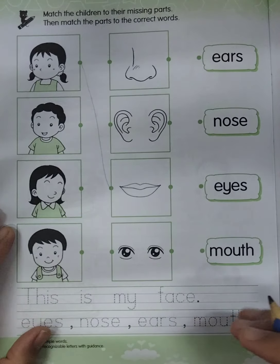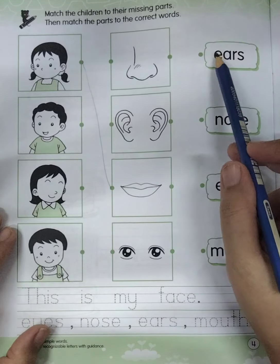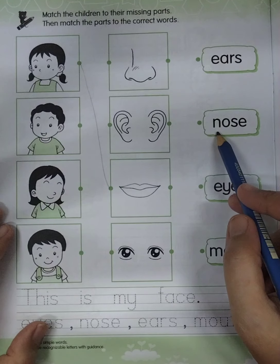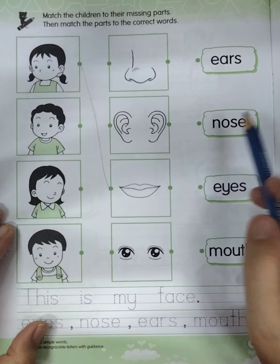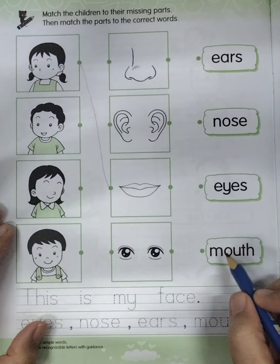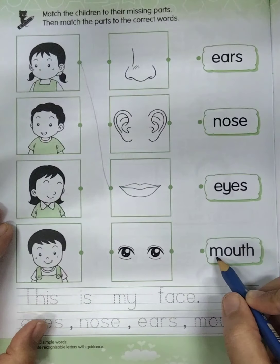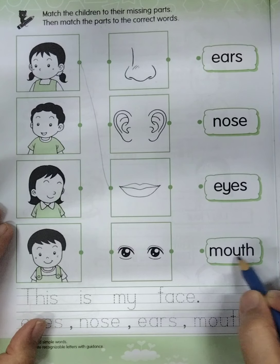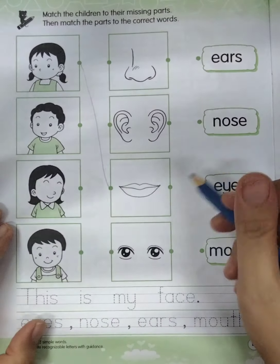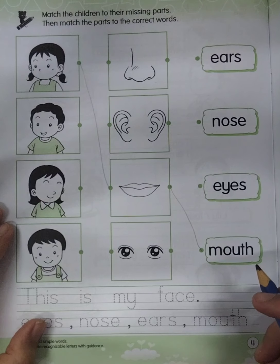Now we're going to find the word. Where is the word mouth? Is this the word mouth? Of course not. How about this one? No. How about this? No. How about this one? Yes, this one is mouth. This one is how to write mouth. Let's spell together. M-O-U-T-H, mouth. So let's match them here. Very good, boys and girls.